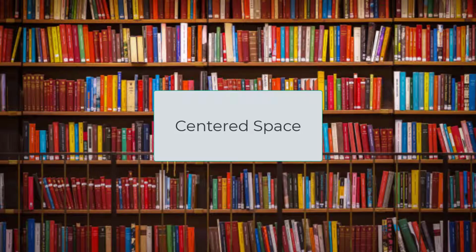Architecture is centered space. It is an art in which inner space is made distinct from outer space. In one sense, it is sculpture with interiority. It creates a site that organizes other places around it. It is, in essence, a creative conservation of space.